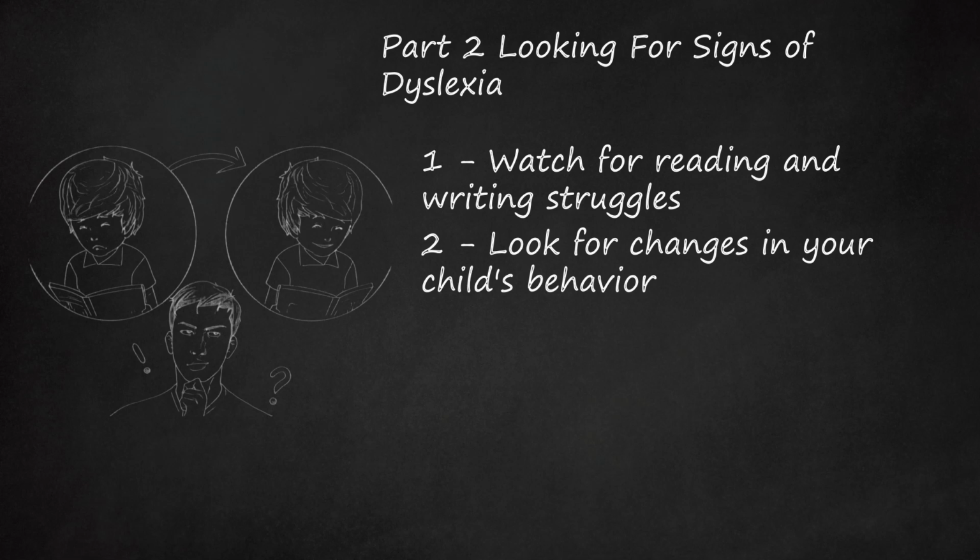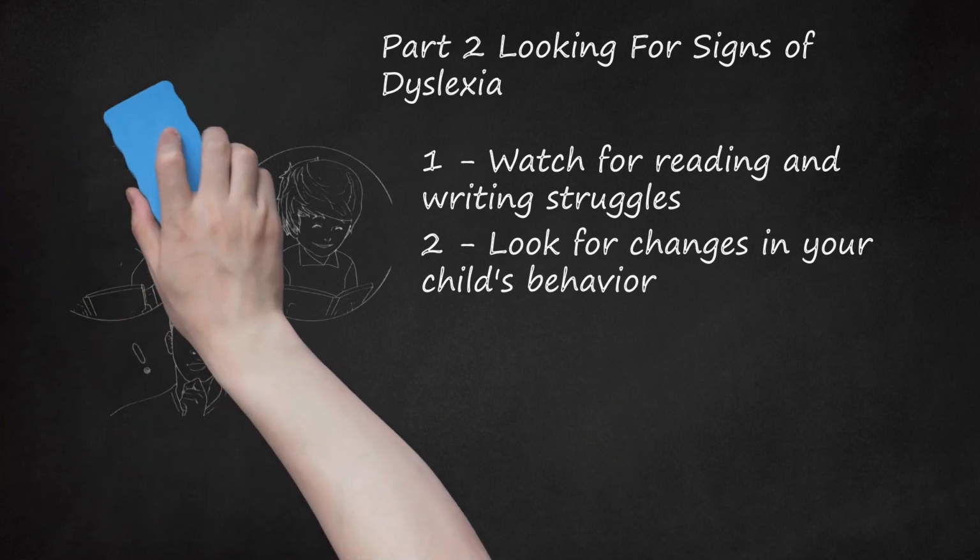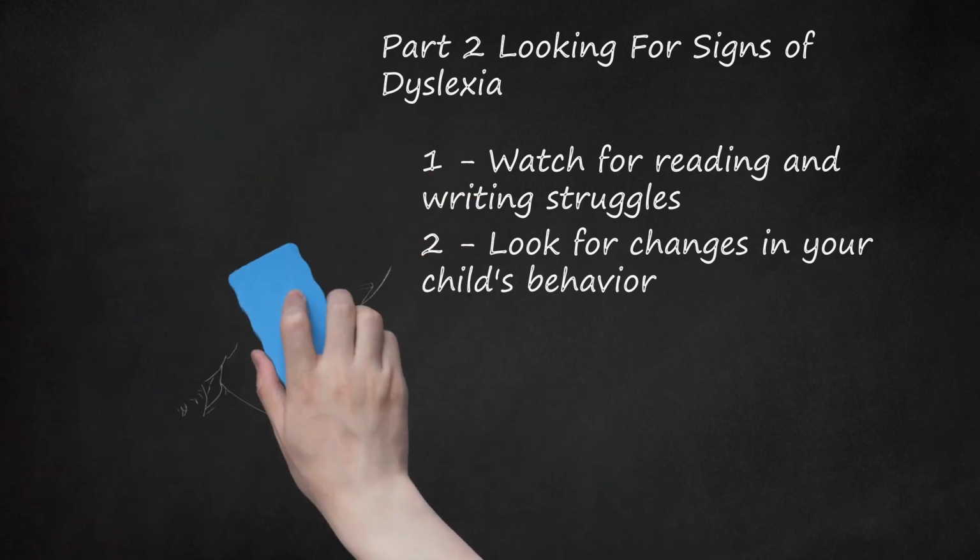The more that dyslexic child falls behind academically, the likelihood increases that your child will have frustration, anxiety, and lower self-esteem, any of which can lead to depression.